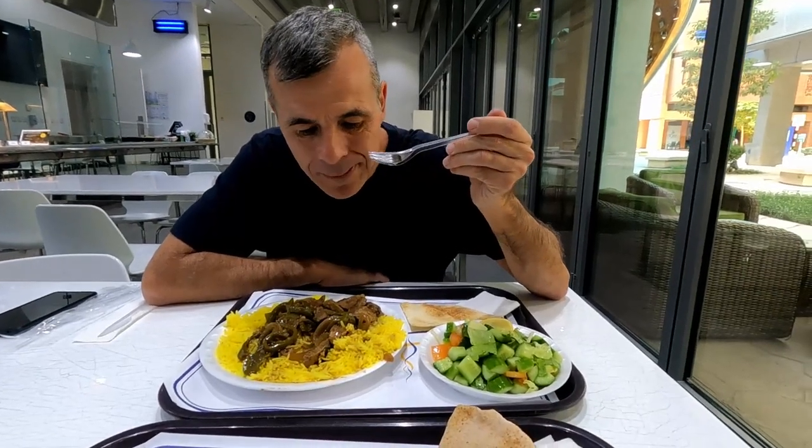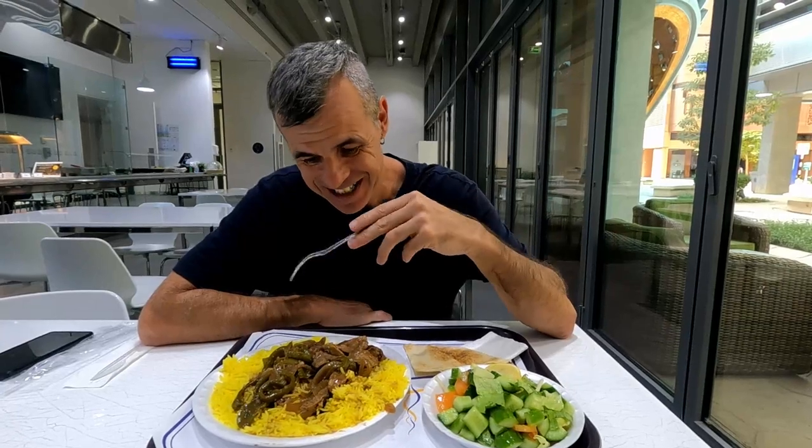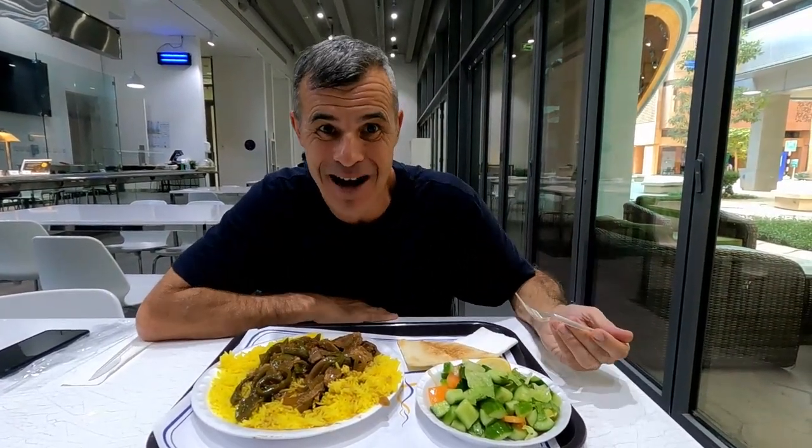Get a taste test from Lee. Mmm, succulent, really tasty. This is incredible, good value, and the portions were massive. Well, what can I say? That was the most amazing meal. I am full to the brim now, and it'd be nice to just have a little wander around Masdar City and let the dinner go down.